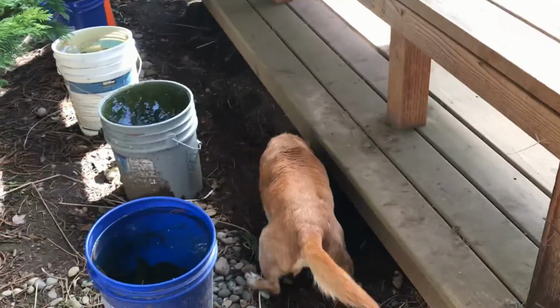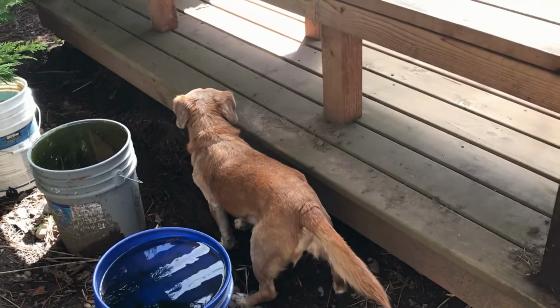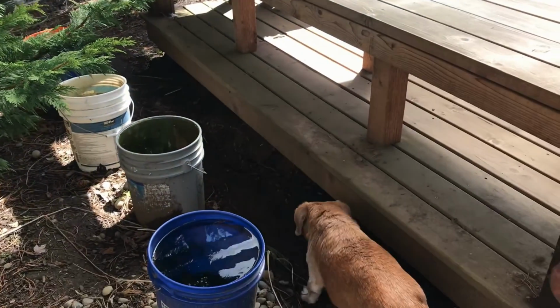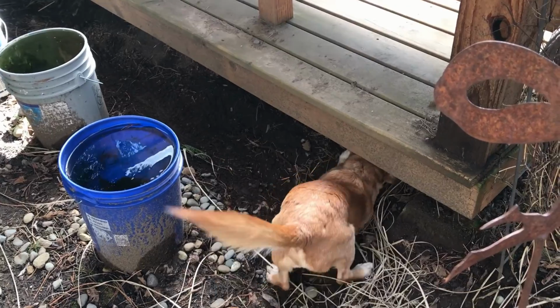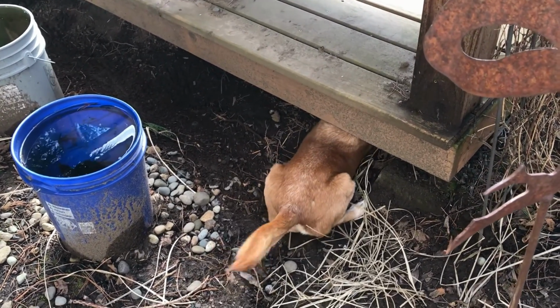Okay, that is a little old dog's favorite thing to do. Right there, she loves to dig. And you can see she's got like trenches all down there. She's stopping to listen because Wilson's barking. But she loves to dig. And then she goes under there. Watch this. I don't know what she does. It's like her secret place.